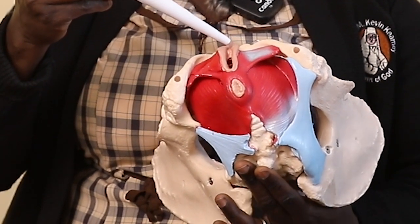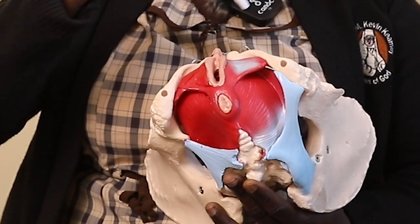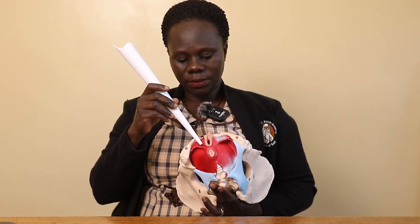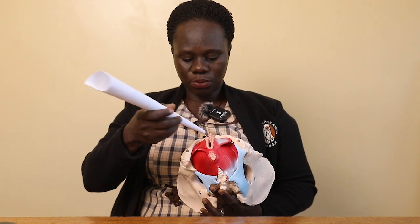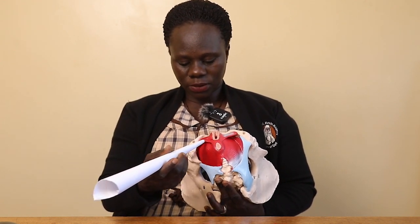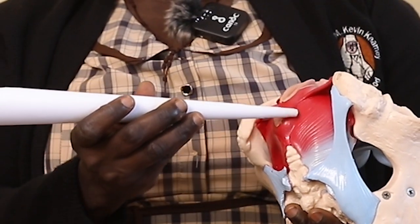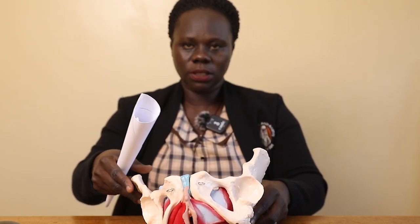Once again, we have the urethral sphincter. It is not seen here, but it is surrounding the urethra. Then we have the bulbocavernosus, which encircles the vagina and is inserted into the pubic bone. Then we have the ischiocavernosus that runs from the ischial area to the pubic bone. And then we have the transverse perineal, muscles that run from the ischial tuberosities and are inserted into the middle of the perineal body. And then lastly, we have the external anal sphincter. Those are the muscles. Let's go to the deep pelvic floor muscles.